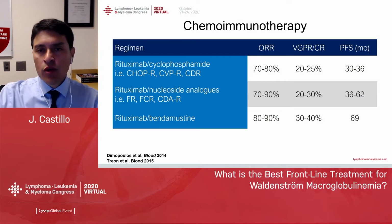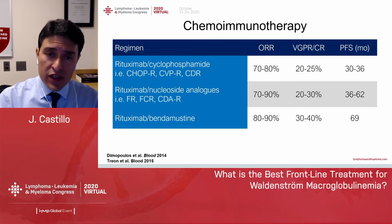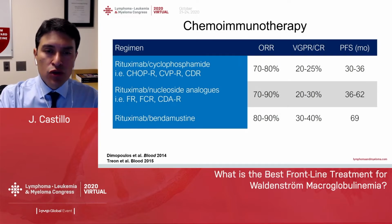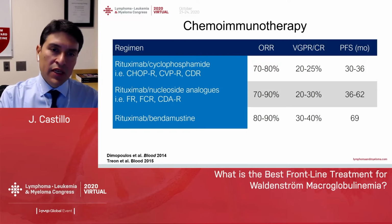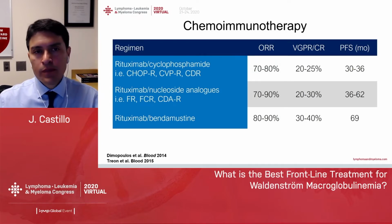And as you can see here, the overall response rates are very high, between 70 and 90%, very good response rates between 20, 30, 40%, and median progression-free survivals measured between 3 and 6 years. So very effective and with durable responses as well. Now, the issues with chemotherapy are the effect on the immune system, myelotoxicity, as well as immunotoxicity, risk of infections, and also the potential risk of myeloid neoplasms, such as myelodysplasia or acute myeloid leukemia, which is something that we need to have in mind, specifically when we treat young people.